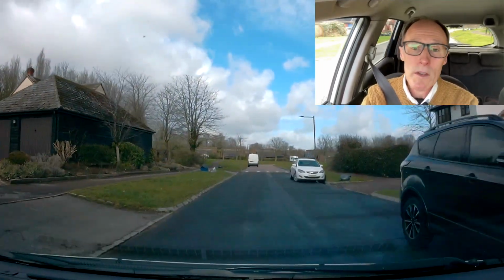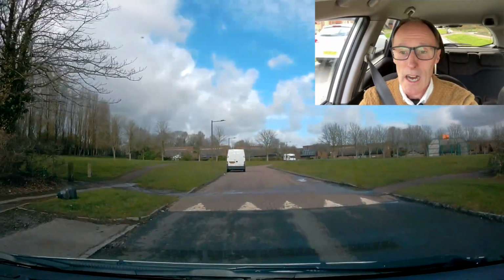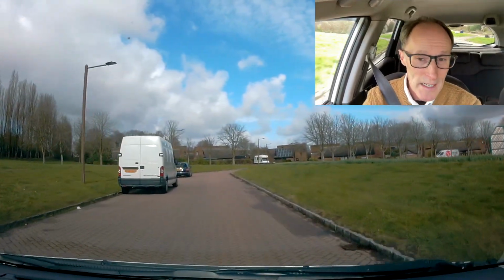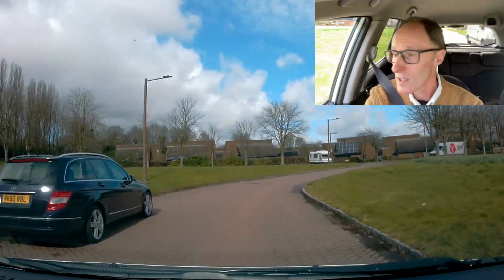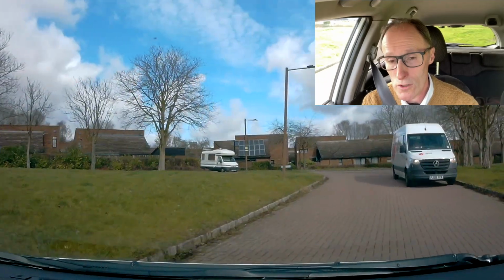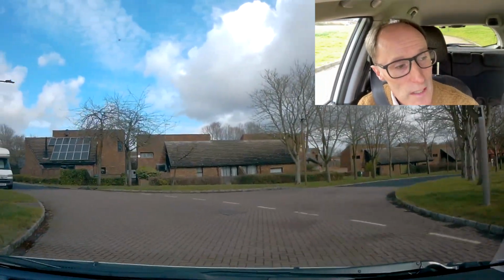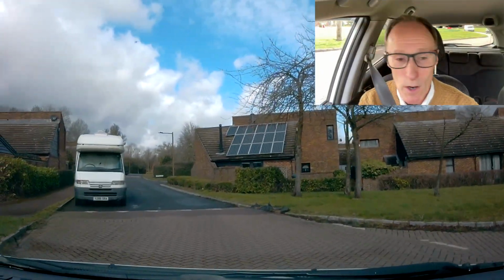Checking my mirrors, looking beyond the bend. Oh, a little bit of a tricky bit ahead of us. We've got a left bend where there's a camper van and a car afterwards, making it hard to see. Now I'm going to slow down because if I go around that fast, it's going to be dangerous. And a white parcel van coming my way, so I'm dropping from third to second. I'm slowing down for this bend, difficult to see. I'm slowing down a little bit more, looking ahead, and then I'm off.